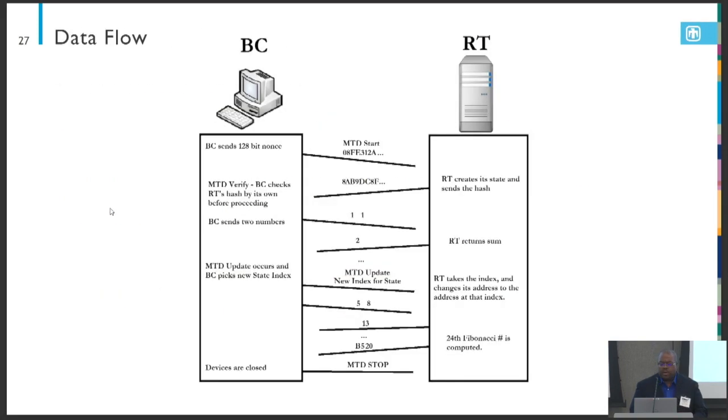And so, a real quick overview of how it works. The bus controller is going to send out what we call an MTD start command, and that can change the nonce that I talked about earlier. The RT is going to create a hash of its state, send it back to the bus controller, and as long as the 2 match, the bus controller knows that both devices have the same state. We could have had more RTs, but we wanted to make this as easy as possible for the attacker. Our assumption being that if we make it easy and we can still prove it's hard for the attacker, having more remote terminals is probably going to be even harder.